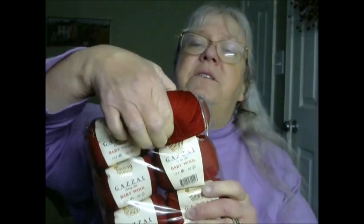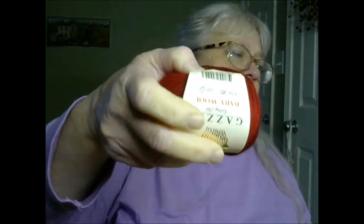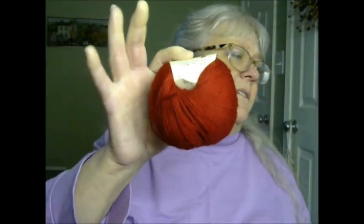And then I bought some in the red. This is called Claret, I guess after the wine, but it kind of has a crimson color. So there it is. So they're going to be sweaters somewhere in the future.